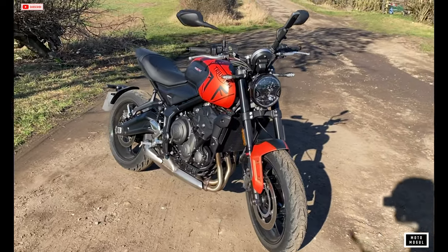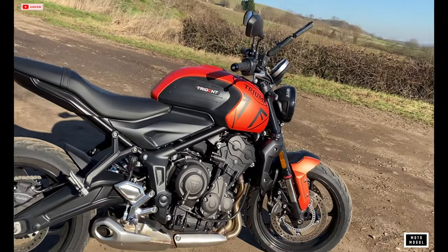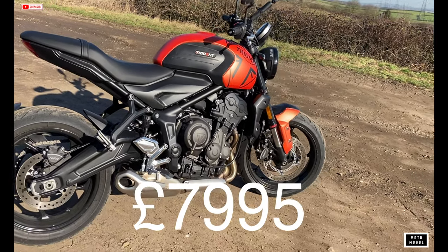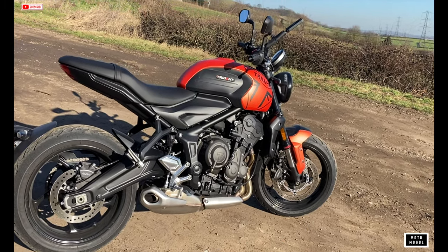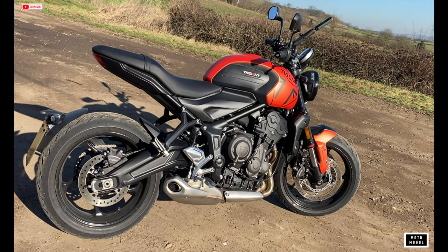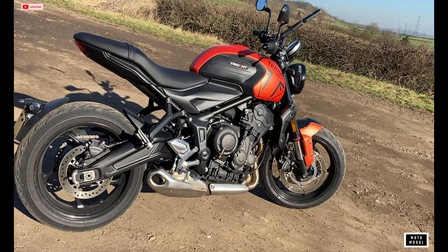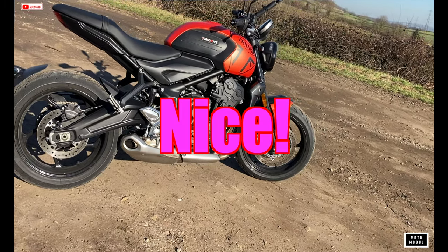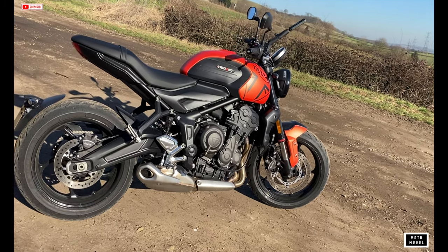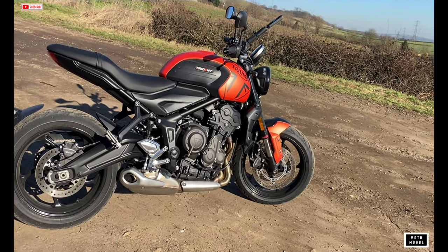Service intervals 10k or 12 months, whichever comes first. Colours, matte Baja orange and matte storm grey. That's these colours. So the price for the bike with this colour, $7,995. Sapphire black, which is the basic colour, $7,895. So it's only 100 quid more to have a nice colour on it. The other colour is the matte jet black and matte silver ice, which is also a nice looking bike, and also silver ice and Diablo red. So all those other colours, $7,995. The basic sapphire black, $7,895.